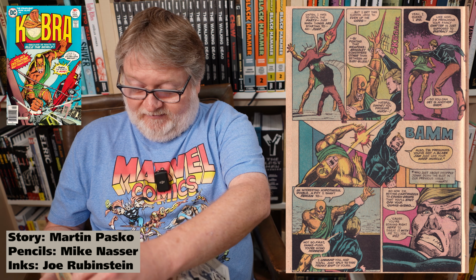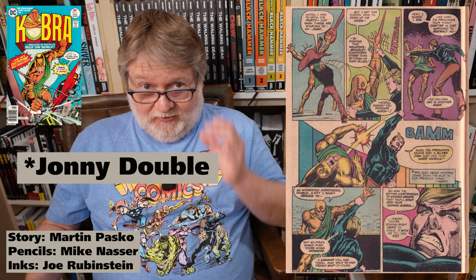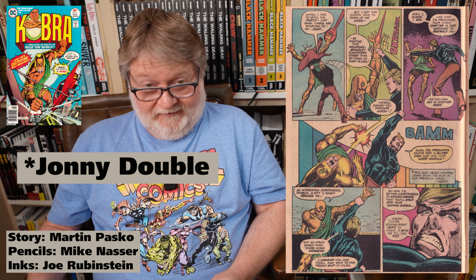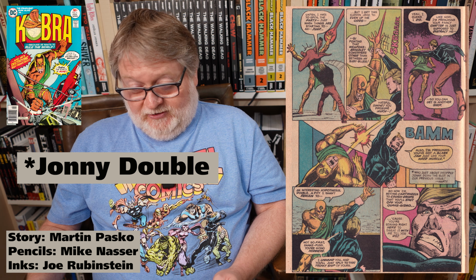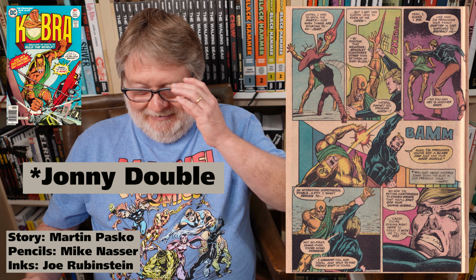Nevertheless, not Rich Buckler, but it does have some fantastic art. I was really impressed by the art in this one, and it did come out in 1977, by the way. If you recall the last issue we went through, at the end of that, Johnny Double, new character, private investigator, was strapped to the Golden Gate Bridge, and we know that Kobra had installed this device that was going to cause an artificial earthquake to tear the bridge apart and kill Johnny Double.